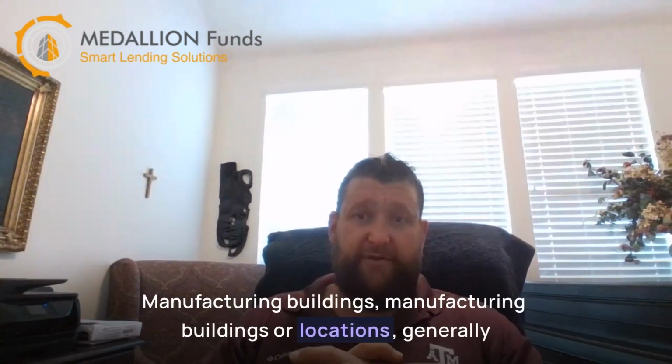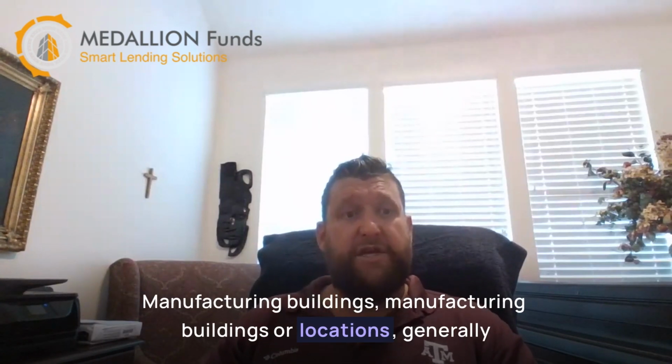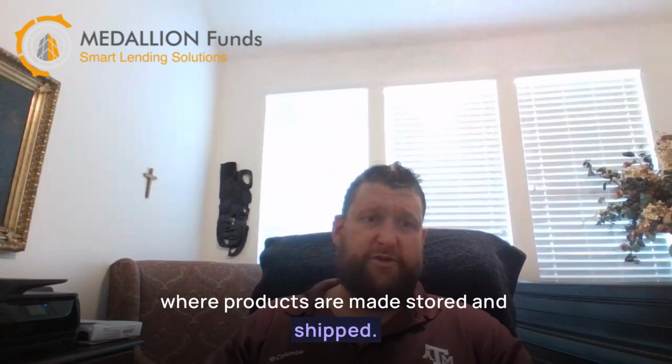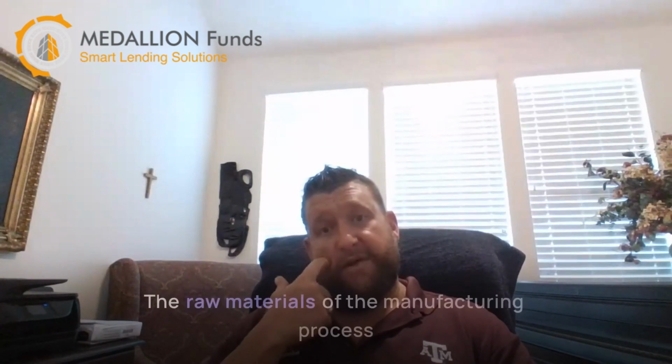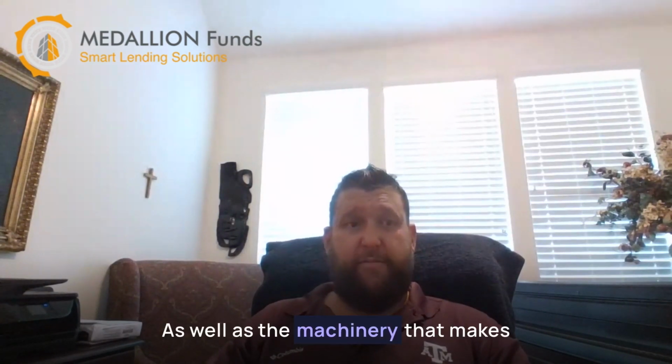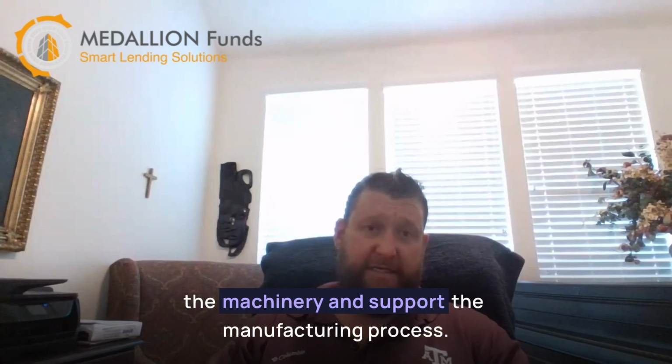Manufacturing buildings. Manufacturing buildings are locations generally constructed of concrete block or metal, where products are made, stored, and shipped. The raw materials of the manufacturing process are generally stored on site, many times in an outside storage yard, so as not to poach inside floor space, as well as the machinery that makes the products and the employees that operate the machinery and support the manufacturing process.